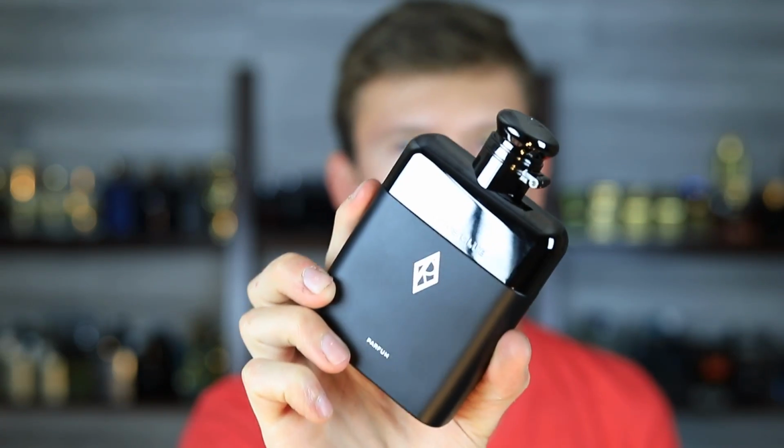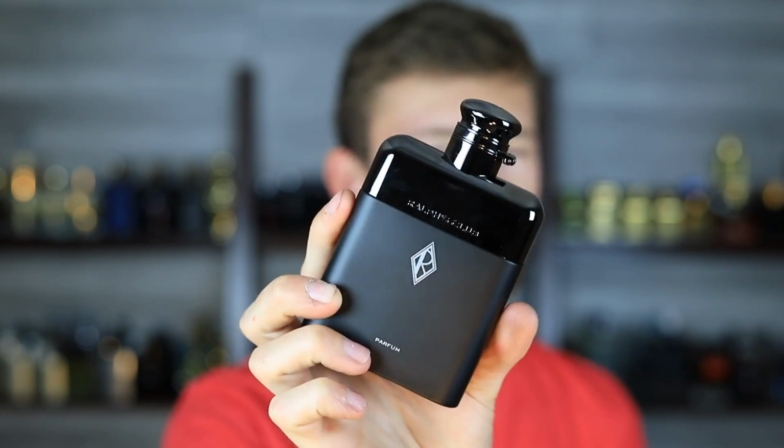I was really excited about this one. It has definitely met my expectations, and it might have even exceeded them a little bit, which I wasn't expecting. Ralph's Club Parfum. If you've tried this one yet, let me know what you think down below.